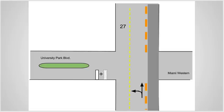Also, as you'll notice here, the stop bar as you're coming out of the high school to turn onto 27 is going to be moving back. That is to facilitate the turning radius needed by the trucks and buses to get in here, because this entire area is being shifted to the left, so everything will be a little closer now.